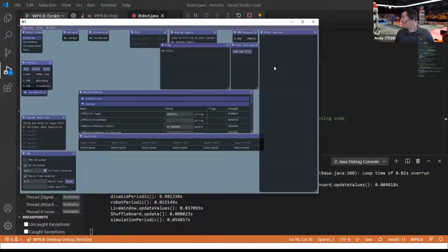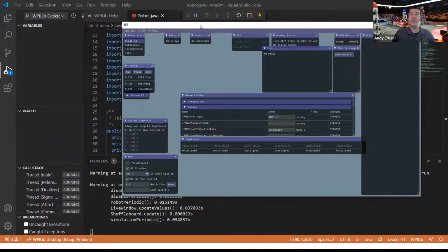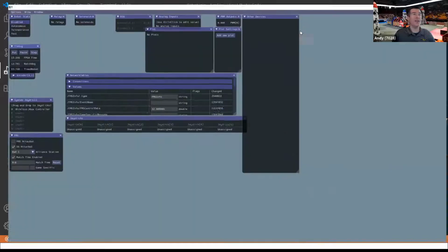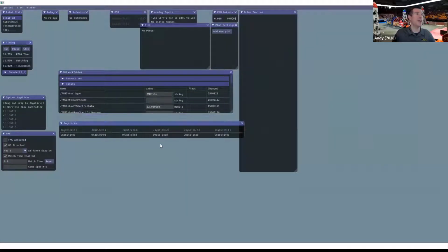All right, can you see the simulator? Yep, okay. So we've got a bunch of different windows in here. Some of them, they all overlap when you first start, so you have to do some shuffling around a little bit.